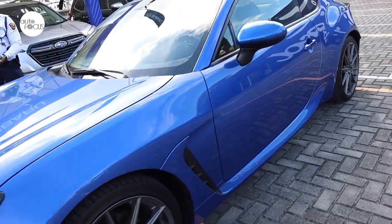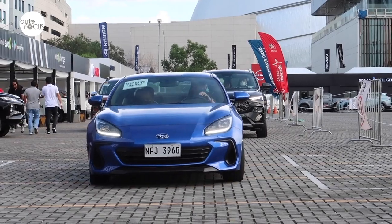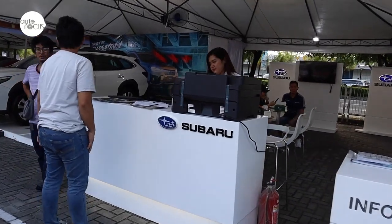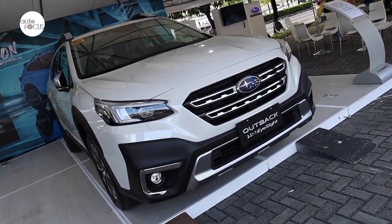From day one up to today, I think we've already had around 180 test drives of the BRZ alone. We had several reservations from day one to two for the XV, Forester, and the BRZ.